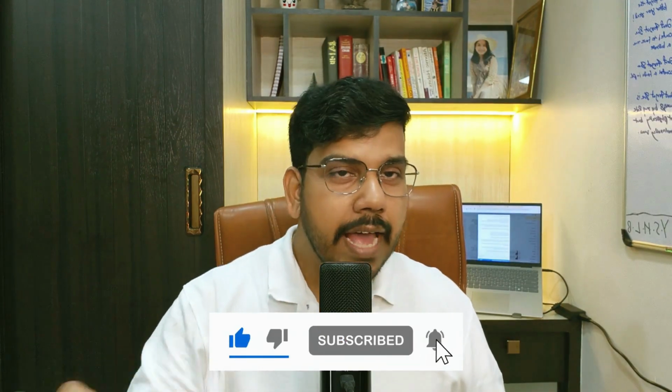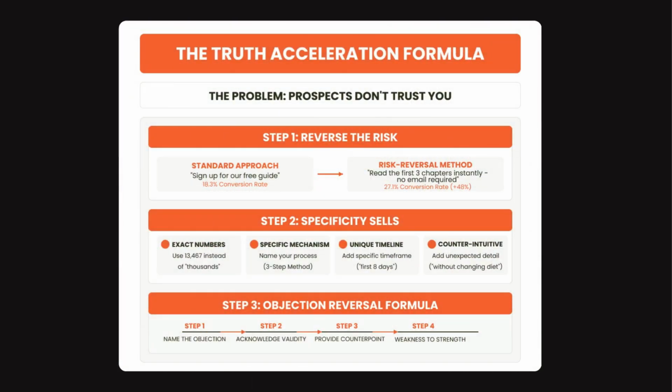Here's the truth. The acceleration formula we use for our clients to fix this issue, as you can see in the graphic here. Step 1, reverse the risk. The number 1 reason people don't trust is fear of being scammed or wasting their time and money. So we need to completely remove that fear. Here's exactly how we do it.